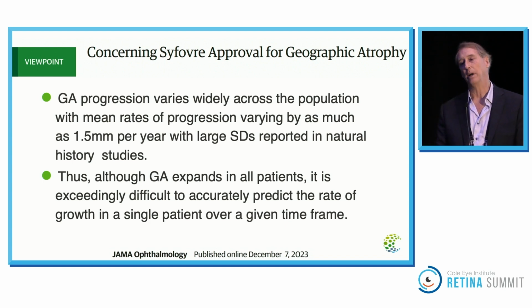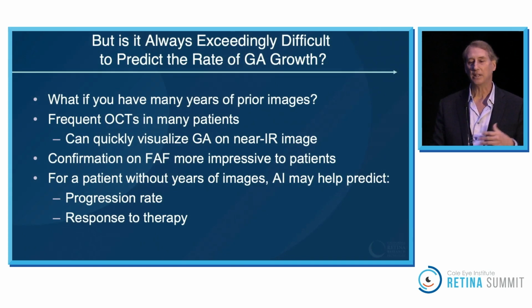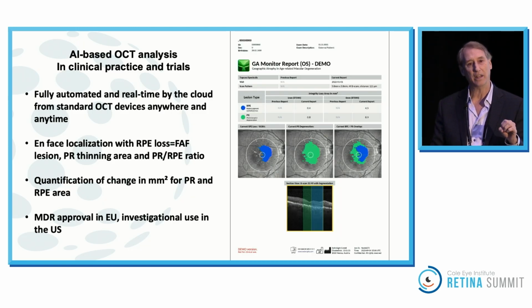One of these editorials about the concerns about using these drugs mentioned that it is exceedingly difficult to accurately predict the rate of progression in an individual patient. But I think that's in general true. But is it always true? I mean, what if I have 5 years of OCTs or history of the patient, or color photographs or fundus autofluorescence showing the rate? I think that the rate is somewhat linear in this phase of progression, and you can get a clue from looking at an individual patient of how fast they've been growing over the past few years. This isn't possible when you first see a new patient, but that's where AI, I think, will help us in predicting the speed of progression of that individual patient.